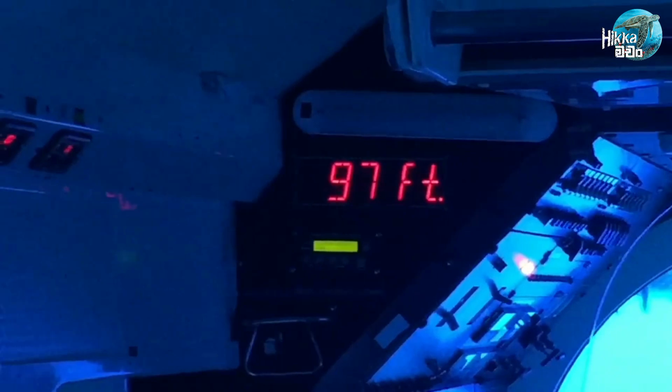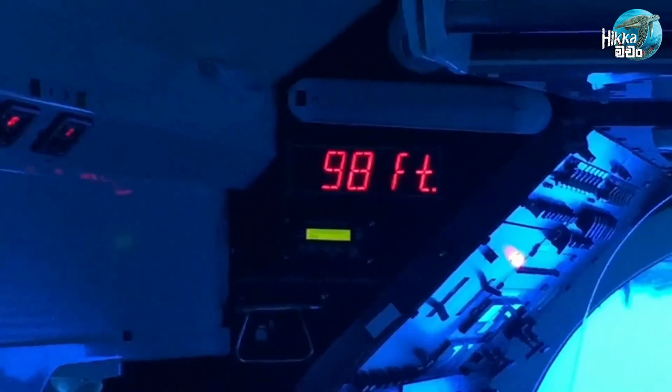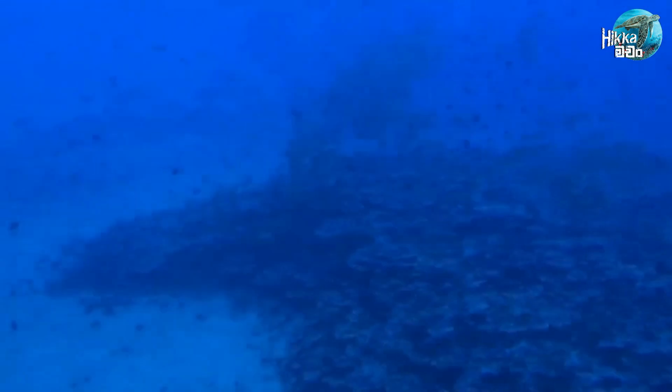Here we go, starboard side, south reef. Look at all these fish out here. We've got a big school of tahi, Tahitian snapper, introduced here in the 1950s, released on Oahu and Kaneohe Bay. They're now found throughout the Hawaiian Islands.